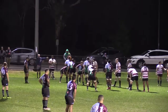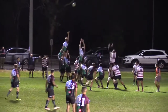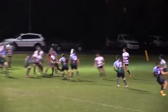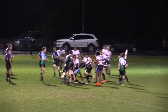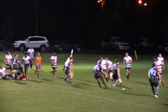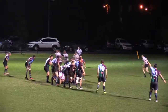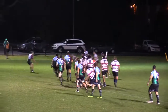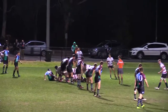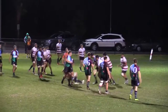Into the last 5 minutes here, as Box Hill look to get this out of their own 22. Both teams going to run it from absolutely everywhere here. This is Darcy O'Donoghue getting involved. Big hit up. Box Hill got numbers on that blind side. Can they get it past the first line of Quinn's defence? O'Donoghue again.